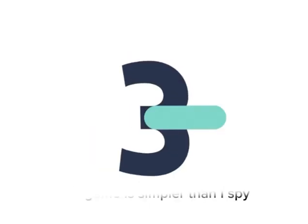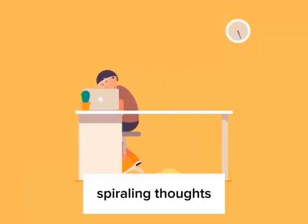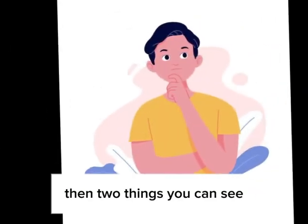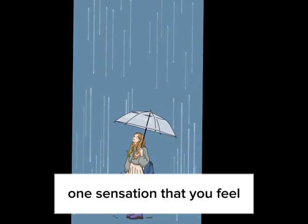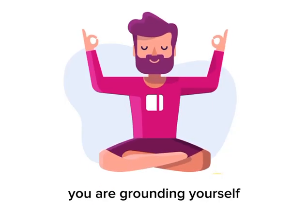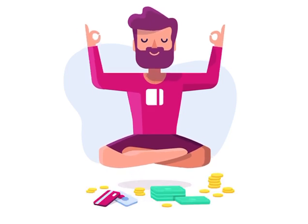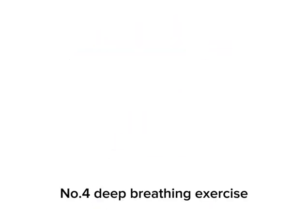Number 3, the name game. This game is simpler than I Spy, and yet it can be a powerful tool to curb spiraling thoughts. First, look around you and name 3 things you can hear, then 2 things you can see, and finally 1 sensation that you feel. By doing this, you are grounding yourself by increasing your awareness of your body and your environment, says Martinez.